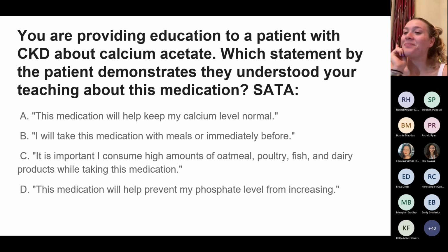So remember, calcium acetate is a phosphate binder. Please, please, please go ahead and review your phosphate binders. The whole purpose of these is to take them with food so that it binds to the phosphorus and we don't have phosphorus buildup in the blood. So it is going to be our B and our D. And while this helps, we still want to reduce overall phosphorus consumption.